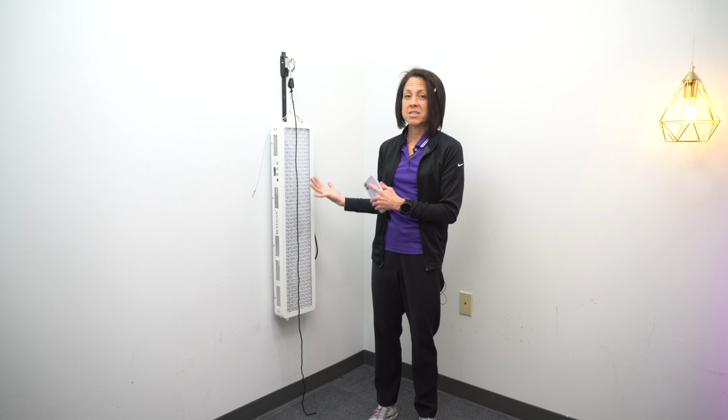Now, I will tell you, me personally, I've been following the research quite a bit, and I've been very intrigued by some of the preliminary evidence. It's not really preliminary. Red light therapy has been around for a while, but I think it's gaining more evidence that it could be beneficial as far as overall health. So I have been fairly interested in it, but I didn't try it until recently when this company sent this product to me, and I have been using it for a few weeks now.